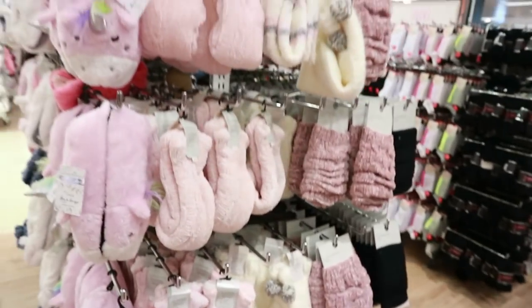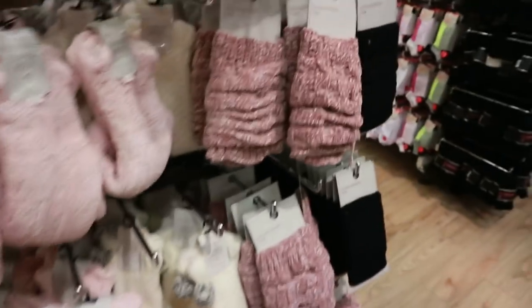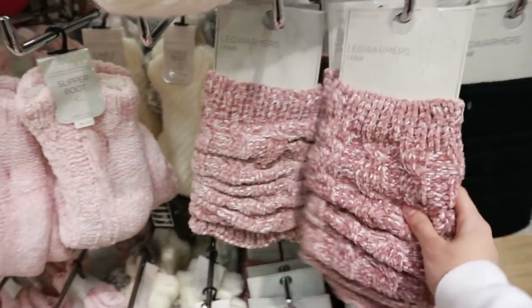And then they also have lots of cozy socks. Oh my god. Slipper boot for 4.50. Leg warmers, yes please.